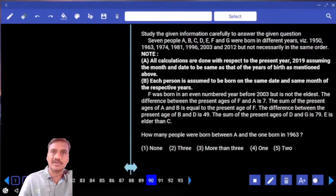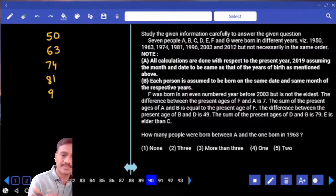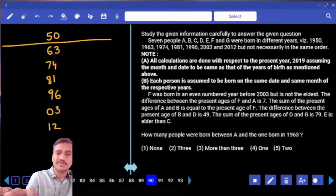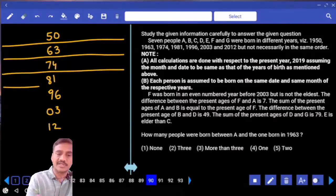Whenever these ages are given, first we need to write down all the years in ascending order. Write down the years. Starting, what comes? 1950. After 1950, what is the next one? 1950, 63, next one 74, and 81, 96, now 2003 and 2012. Now, is the base year given or not? What is the base year we have? 2019. So for the one born in 1950, how many years will it be to 2019?